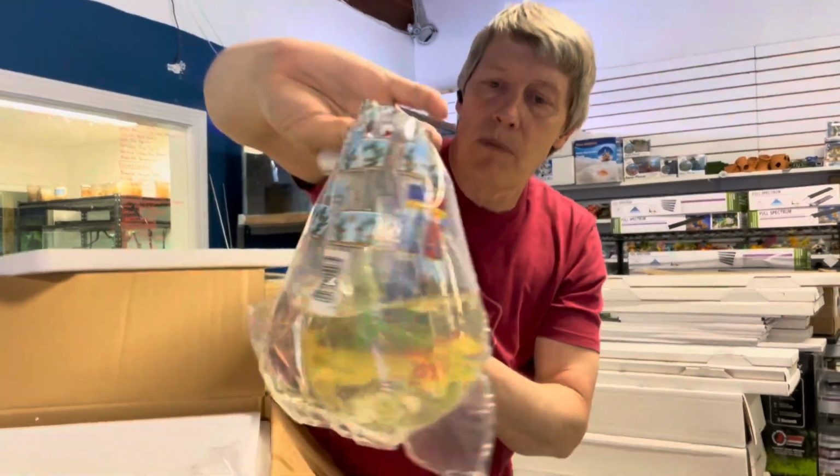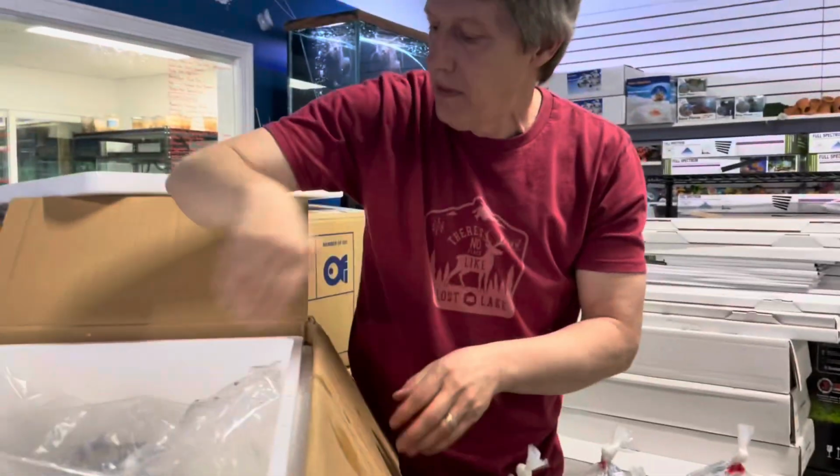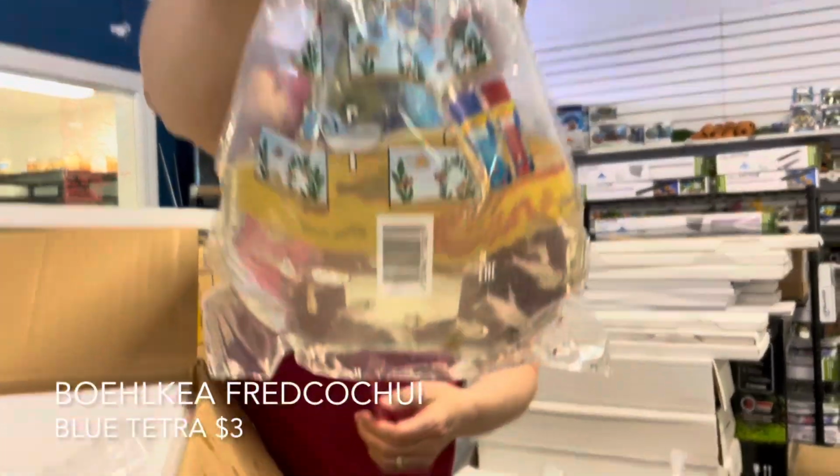Next up is amano shrimp. Amano shrimp are for your planted tank or any tank where you might grow algae, because they are the best algae control.